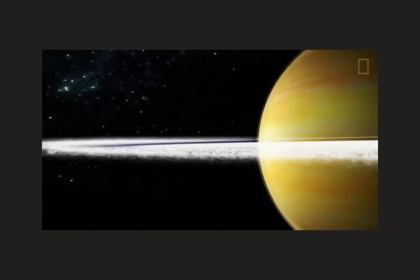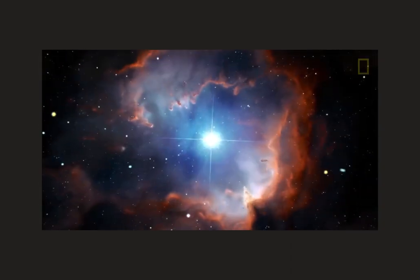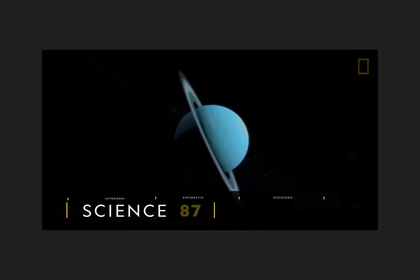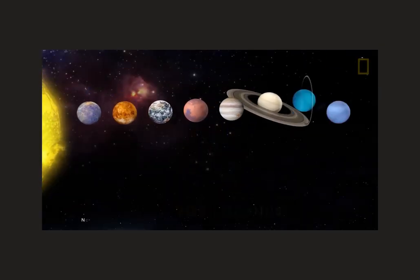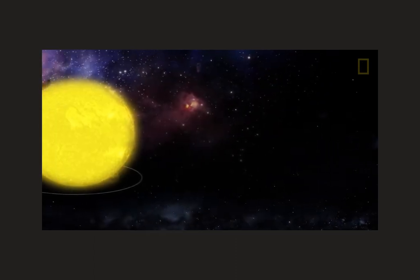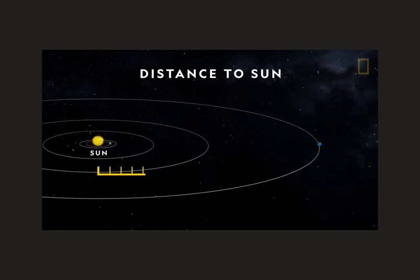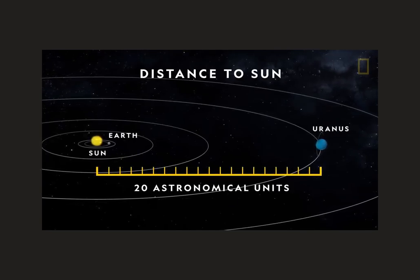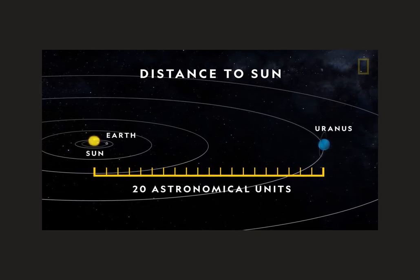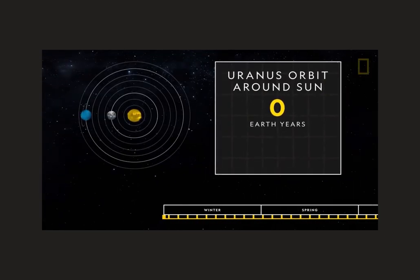In ancient times, humans studied the night sky and discovered the worlds of Mercury, Venus, Mars, Jupiter, and Saturn. But beyond this realm of knowledge, another world shined brightly, just waiting to be discovered. Uranus is the 7th planet from the Sun. From a distance of about 20 astronomical units, or 20 times the distance between Earth and the Sun, Uranus orbits the star once every 84 Earth years, approximately the length of a human's entire life.